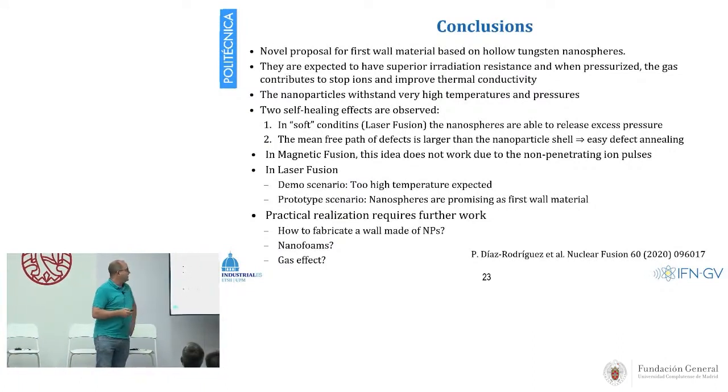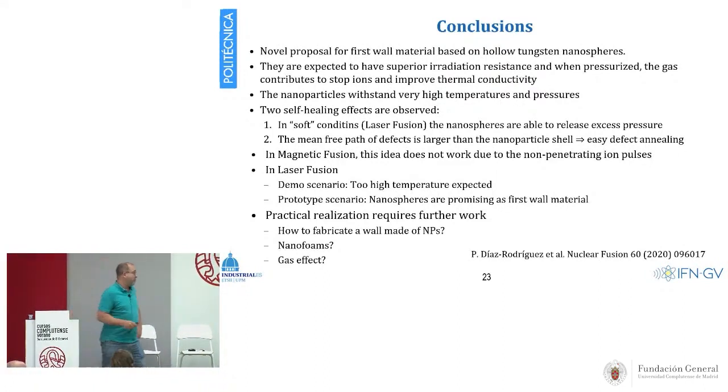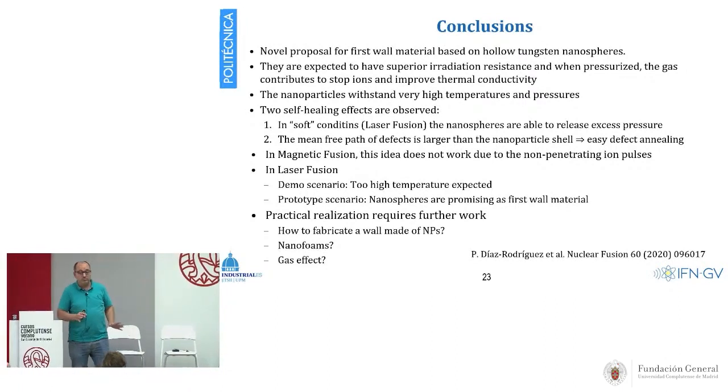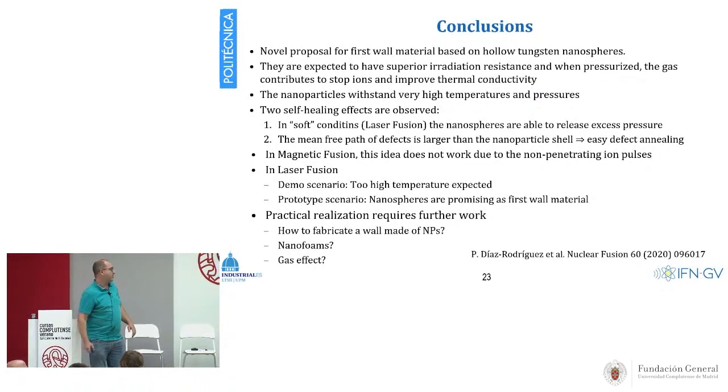In magnetic fusion, the idea cannot work because self-healing mechanism 1 will not work, but it is promising for the prototype scenario. So we put in the paper that maybe, when you have to deal with first wall problems, it's a good idea to have low yield targets, to go to something related to laser fusion. This is similar to the trend now to go to modular reactors. Do it small, and maybe you gain something. Less power, but okay, put more reactors for an even cheaper price.